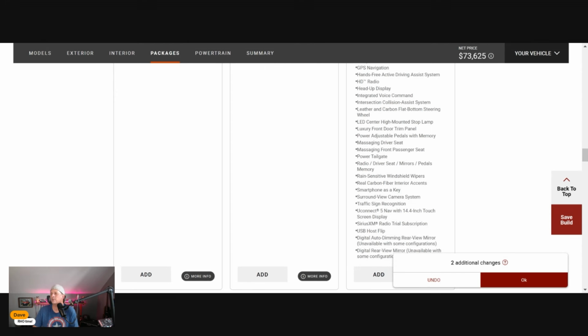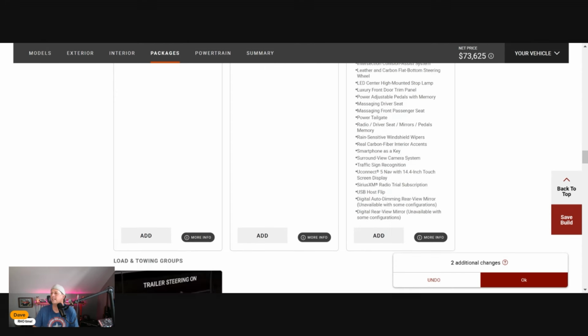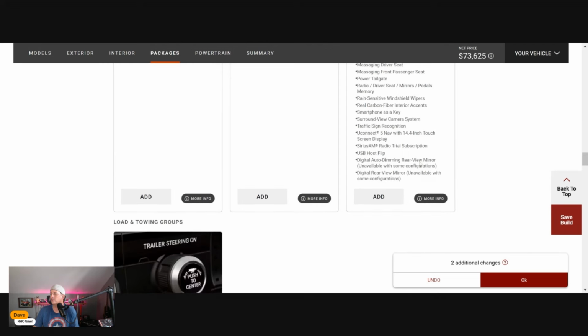Power tailgate, which once again doesn't do anything for me. Rain sensitivity windshield wipers, which I kind of like. Real carbon fiber interior accents. Smartphone as a key, which I think will be standard in the next 5 to 10 years. Surround view camera system, traffic sign recognition, so you're getting a lot of goodies there.